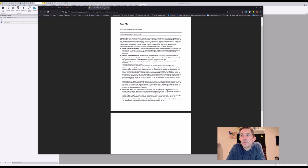Mobile mapping bug fix. In 5.7.1, the image blurring feature did not use the GPU correctly, resulting in images with blurring taking 4 times longer than usual. This has been fixed in 5.8.